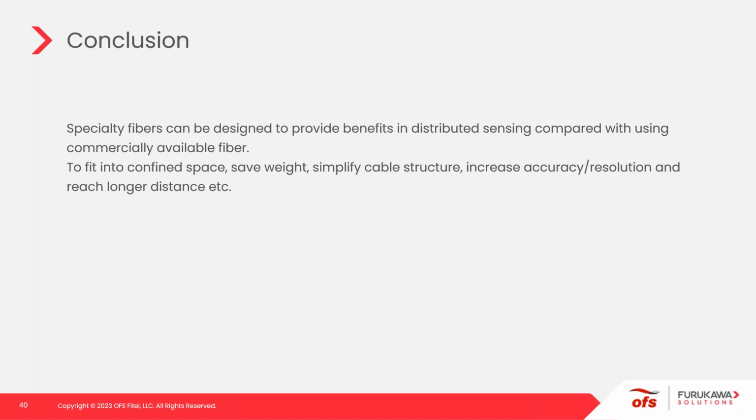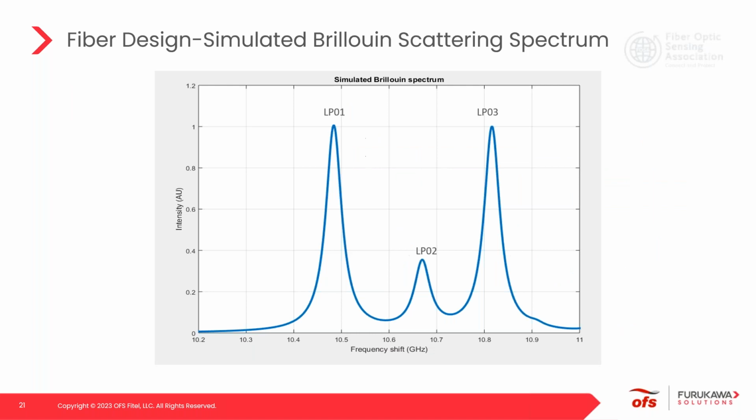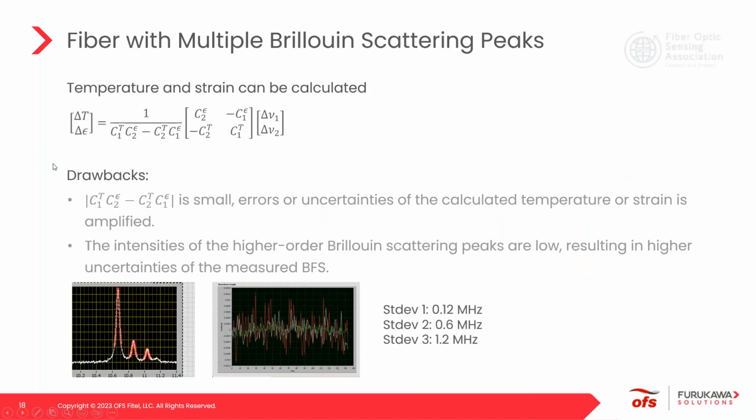So next one is for strain and temperature sensing with a Brillouin system. Does it matter whether the temperature and strain coefficients are different? Yes, it has to be different, because if the two peaks shift at a similar rate, you won't be able to distinguish whether the shift is coming from temperature or strain. If you look at this equation, that means if the shift is the same, this becomes 0. That means your error is going to be infinitely large. That means you can't make the measurement.